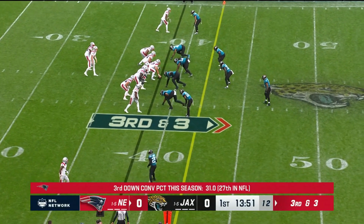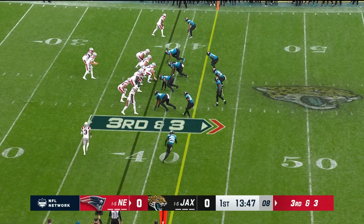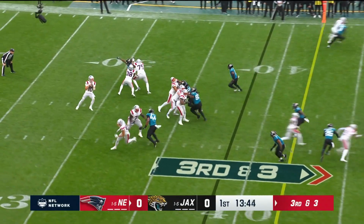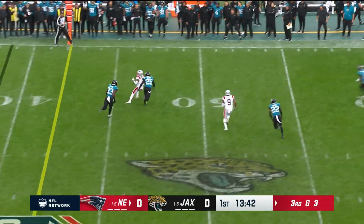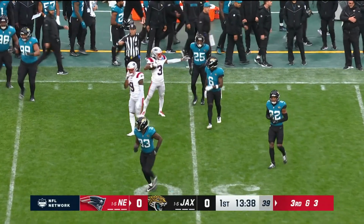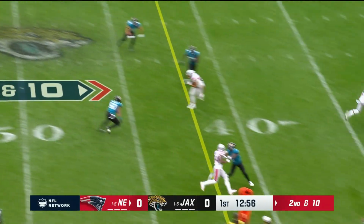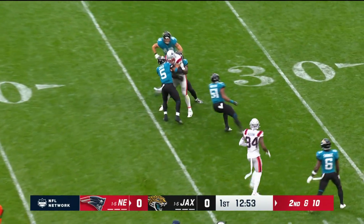3rd and 3 for the Patriots. Mayo out of the shotgun. Plenty of time. Hits Douglas on a crossing route and gets a rare first down on a first drive. Mayo said this week he's had a little bit of a mental block. No problems here for the first-round pick.